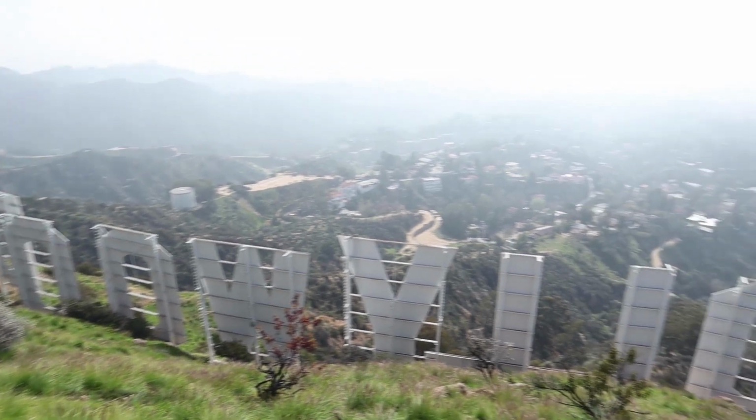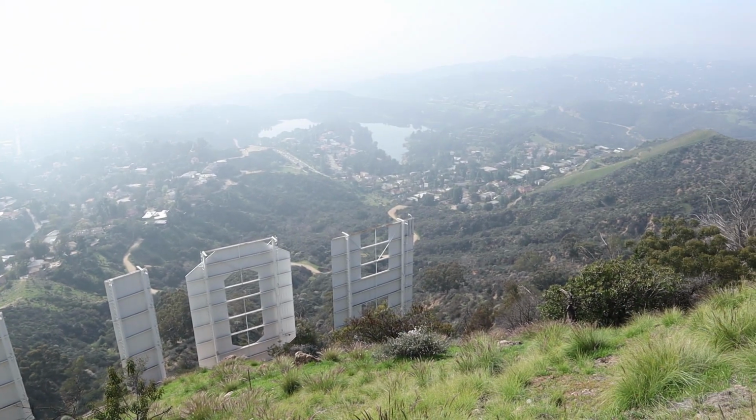So we made it to the top of the trail. But the only disappointment is we can only see the back of the Hollywood sign. But on other trails, you can see the front of the sign.